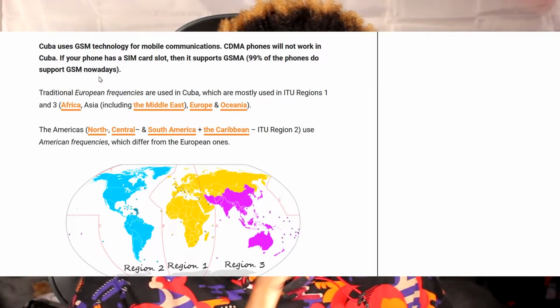So remember, at region 1 and 3, you can use your phone without issues in Cuba. At region 2, if it's a low-end phone, there could be issues or not work at all. If it's medium/high-end, no issues at all either.